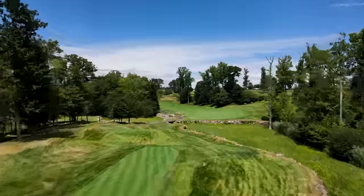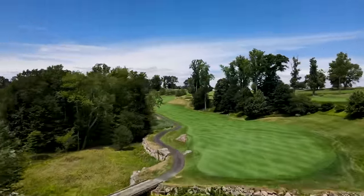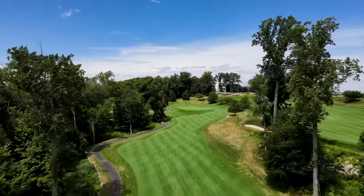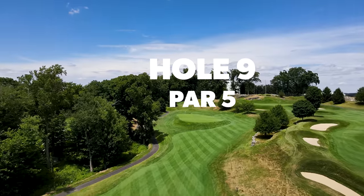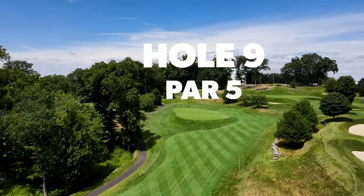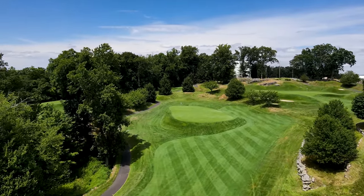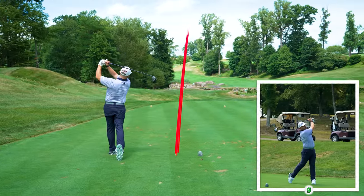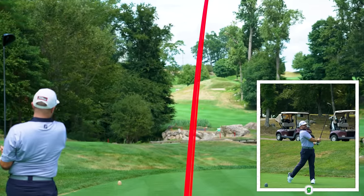So the tees here are up a bit as far as what we're used to back there. And it brings that right side tree line into play a lot more, so you definitely have to stay left. The hole moves to the left and it moves up the hill towards an elevated green here, so the tee shot's got to be left. Perfect. Yeah, tempo count. That was beautiful.